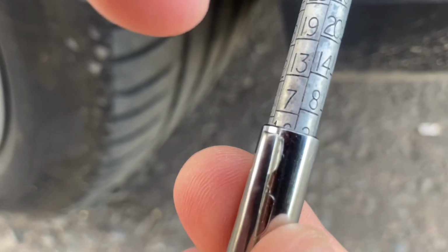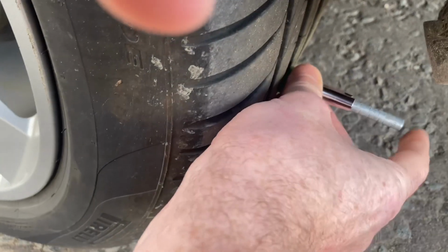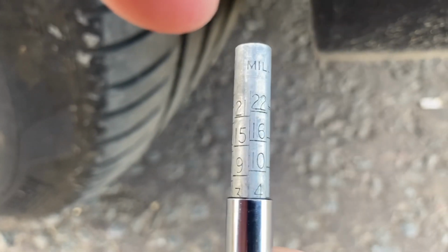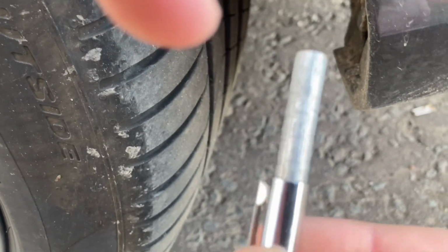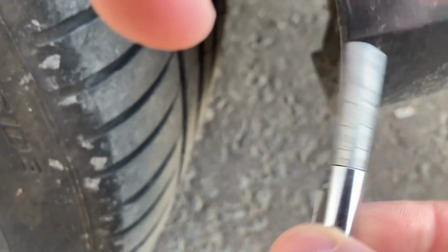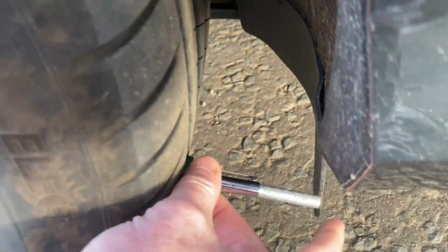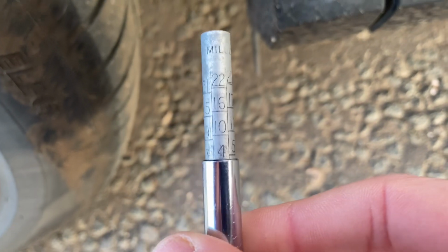Rears. On the Bridgestones, they were on the kind of line for 4. Here we're just above 4. Check it further in. Same again. Now this gauge doesn't have any markers between 4 and 5, so I can't tell you exactly, but somewhere over 4. And last year they were sitting kind of on the line for 4. So I'd say the Pirellis are wearing slightly better than the Bridgestones did.